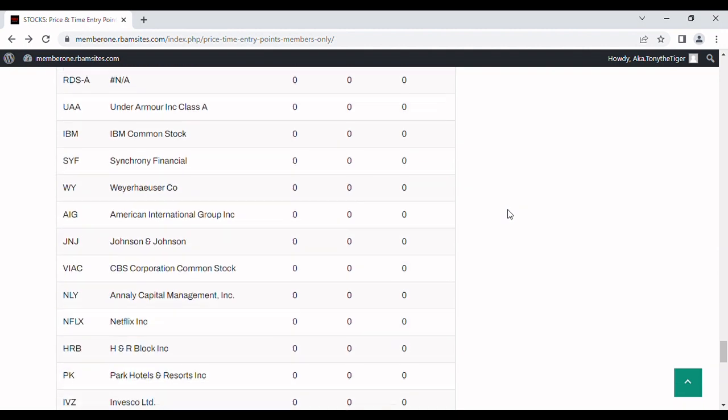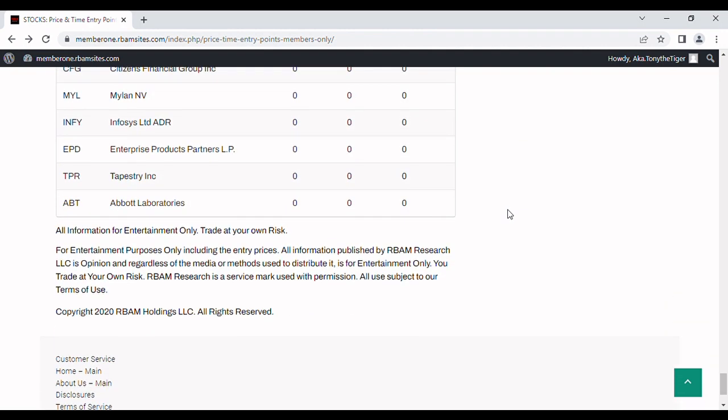And let's scroll down here to the bottom. Again, there's about 190 of these covered every day. On an average day, probably 75% of these will be populated with a buy price. And today's an exception. We just don't have that many buy prices coming off the Memorial Day weekend. You want to keep in mind that everything presented on this entire website is for entertainment purposes only, including the entry prices. Everything you do is trade at your own risk.